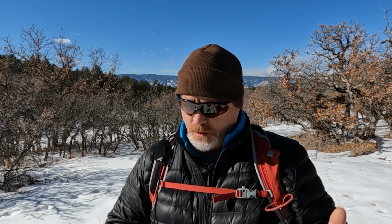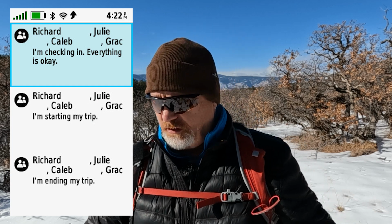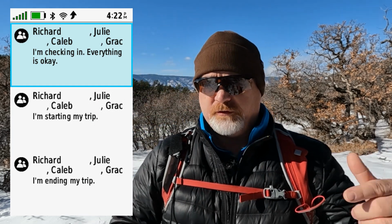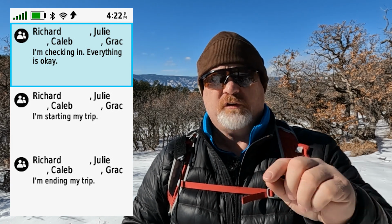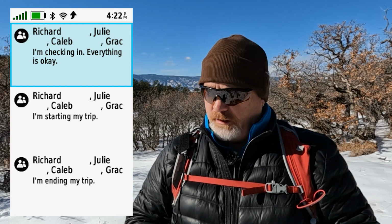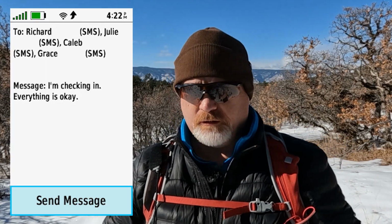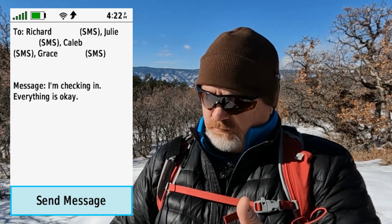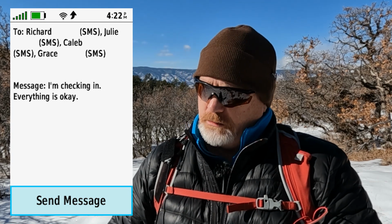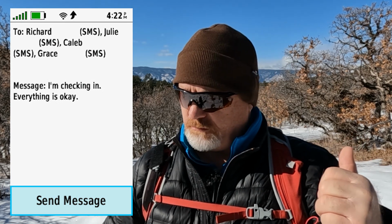Okay, so on the first one, on the send preset, I'm going to click on that, and I have 3 preset messages. Now they're just quick messages, and one says, I'm checking in, everything is okay, then I'm starting my trip, and then I'm ending my trip. 3 messages, and what you do on those messages is you select who you want them to go to. And I have, I think, just my family members. So if I want just a really quick message to them, preset, it's great. I don't have to type in their contact information. I don't have to type the message. There it is, done. Okay, I've already done all that. I've already sent a test out, and I've got screenshots of all that.